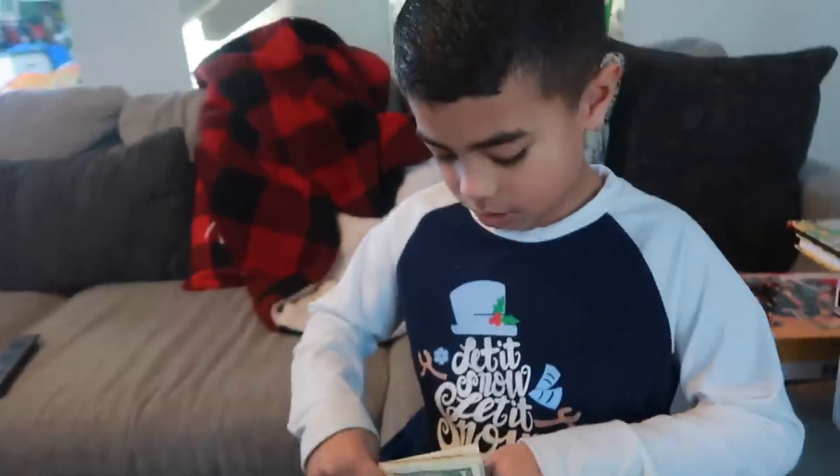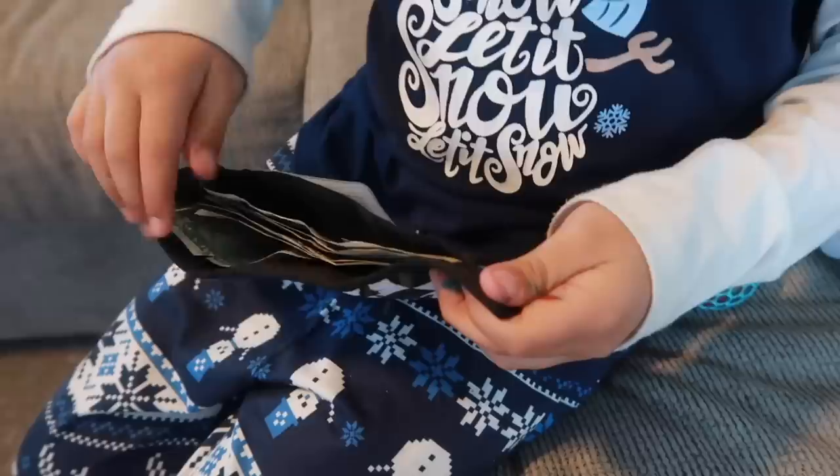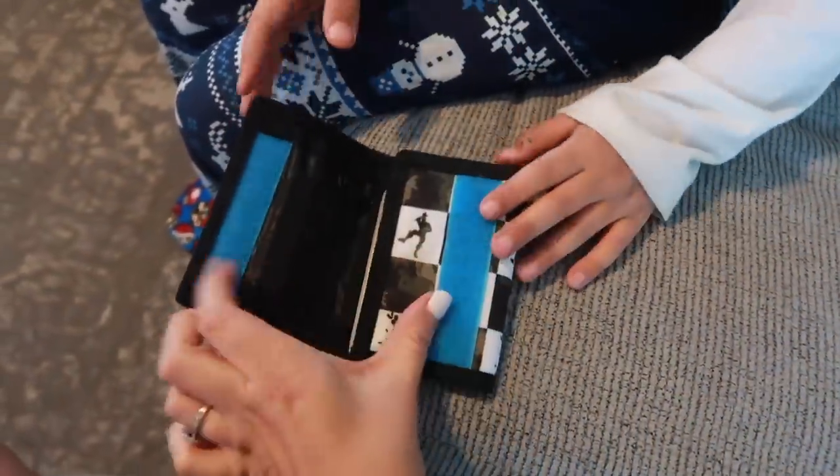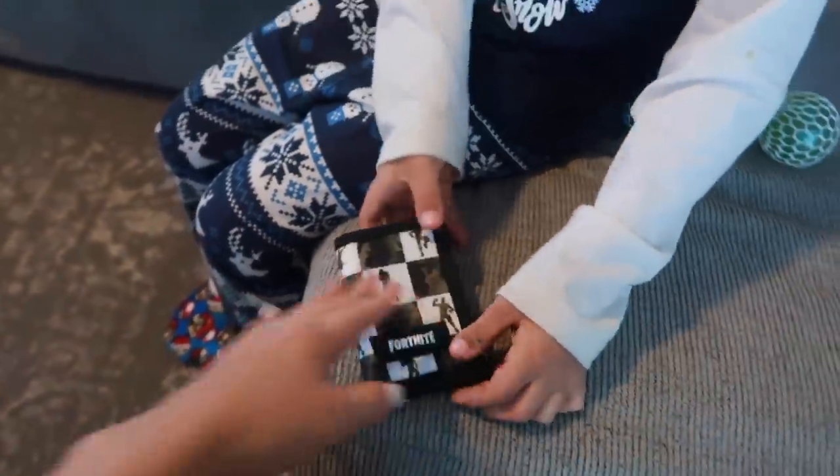Aiden's about to put his money away in his new wallet. Let me see. This is so cute. He can put little pictures right here. See? Now you have a wallet and a place to put your money.